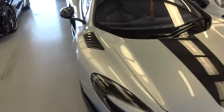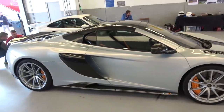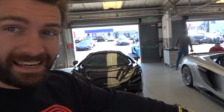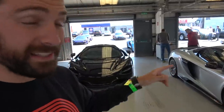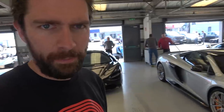675 LT Spider. I forgot how fast these things were. I was following this earlier on, actually in the 458 Speciale. The straight line punch of these is relentless. When you actually see the pull of the 720 next to an LT, it's incredible how much they've evolved, the 720. To think that one day there'll be this 720 LT equivalent blows my mind.